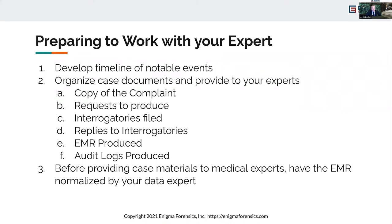Organizing the documents to provide to the expert is important. Getting a copy of the complaint, any request to produce responses or interrogatories or replies. That data is really important for us to have on the front end so that we can effectively work, analyze a case and help provide meaningful insight.